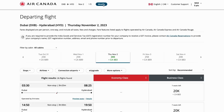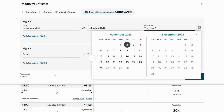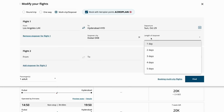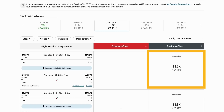We'll go back up to the top here and click on Modify, and we're going to click on the Multi-City / Stopover option. What we want to put in is LAX, and our final destination is Hyderabad. Then our stopover city is going to be Dubai, and let's select 3 days, for example. Click on Search, and here we have an itinerary option for 115,000 points and $87 in taxes and fees from LA to Dubai, a 3-day stopover in Dubai, so you can hang out in Dubai and do whatever you want, and then continuing on to Hyderabad as your final destination.